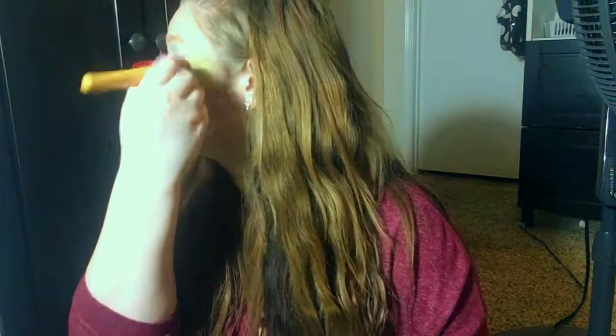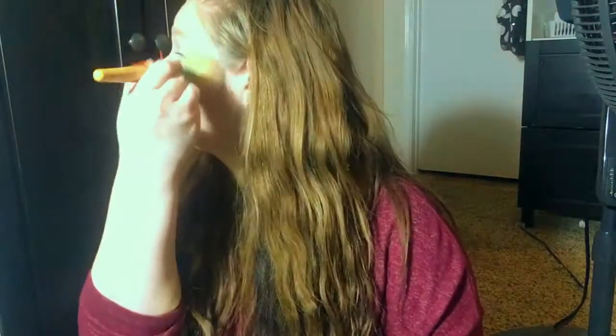I'm in between strobe and lit. I think I'm gonna use lit because I've used strobe already. Ooh, I like that. That's really pretty. It's really golden. I know my lighting doesn't really do it any justice, but it looks really good. I'm just gonna take my finger and throw that right there. I really like this palette. I've used it a couple times. The highlights are gorgeous. The contour is really good.